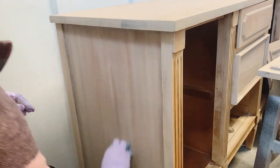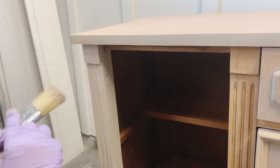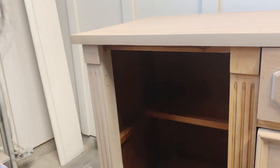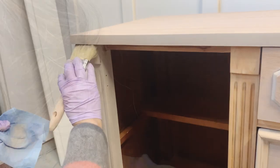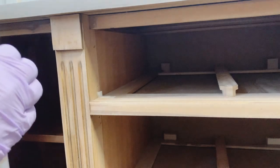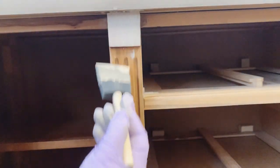The last couple of times that I applied this water-based gel stain custom color, I also used this brush to sort of push the gel stain into the grooves, and it really helped to even the finish effortlessly. I would say you could use any brush that has lots of bristles. The more bristles, the better.